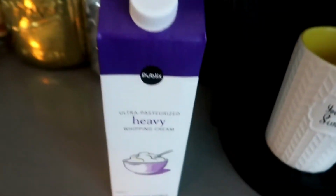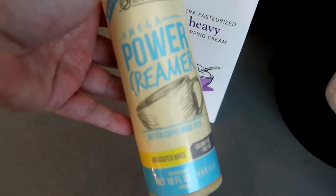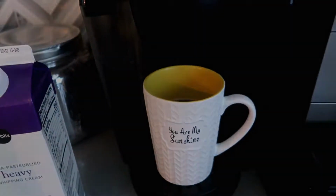Heavy cream, 1 tablespoon. This is just my normal, always deal. Power creamer, vanilla, 1 tablespoon. Sweet Drops English coffee, a few drops of that. And that's how I do it. Every time, pretty much.